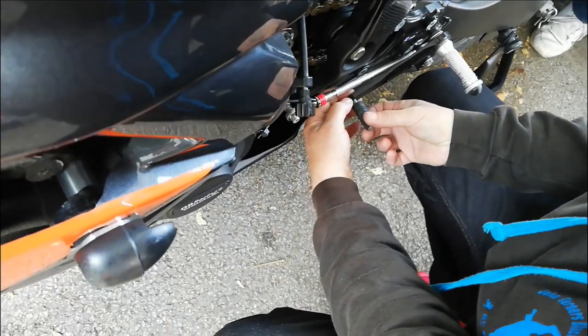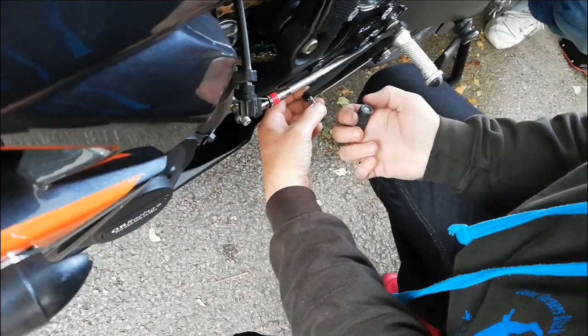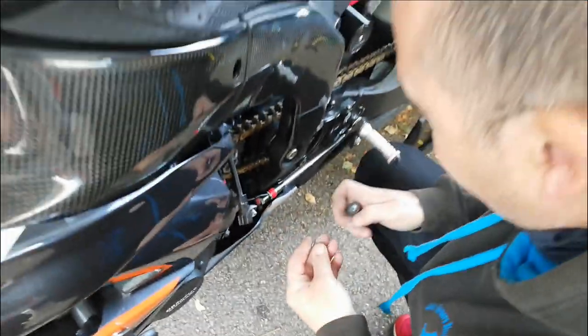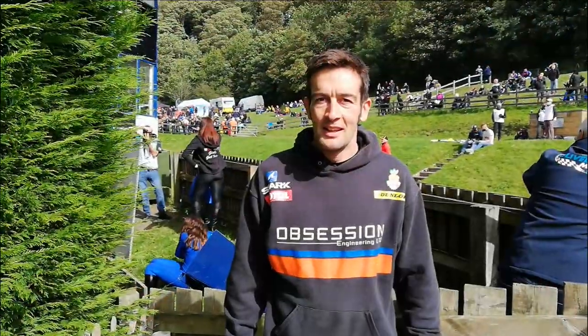So Martin's had to pull in because yet another bit of his bike wasn't done up right. Admittedly, we haven't touched that bit. So we'll lock tie all that back together and get him back out for the next one. A bit more disappointment this morning.